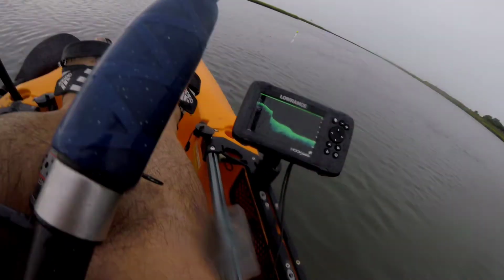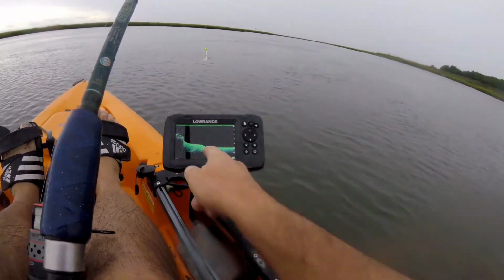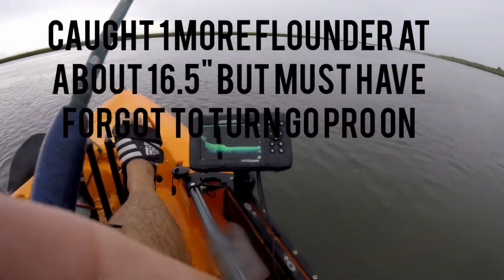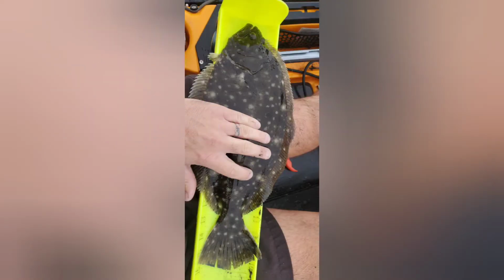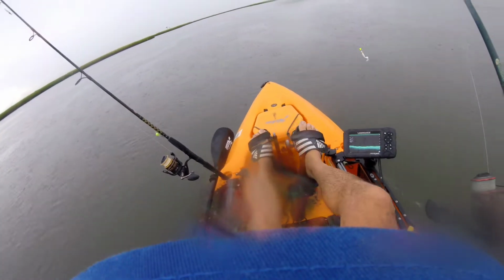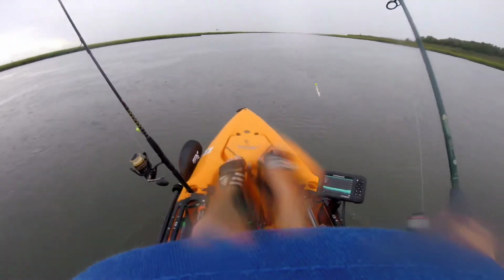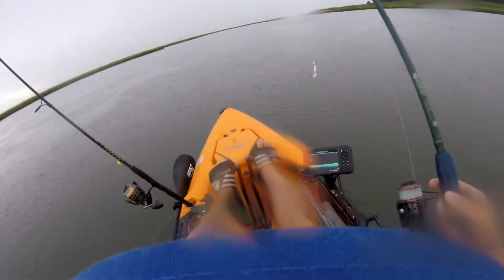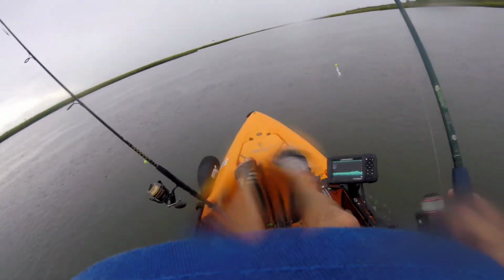So you can see on the fish finder, this little drop off here, and that's what I'm kind of following, these little ledges. That's what I'm doing right now. All right, let's set back up. You see the rain's really starting to come down a little harder now. I'm gonna start getting ready to head back. I'm gonna cast one or two more times, drift, and then I'm gonna start fishing my way back to the ramp.